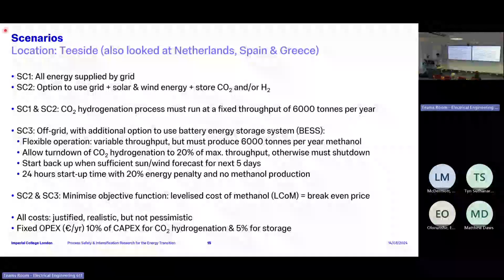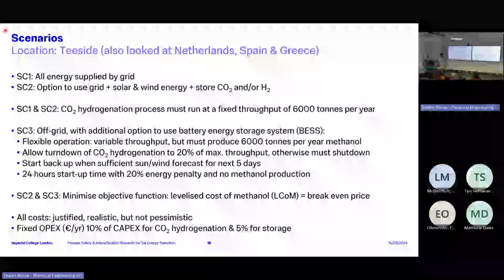In scenario 3, we say, right, what happens if we don't need to run at fixed throughput? What happens if we can adjust the throughput of the process to suit the amount of energy available and feedstock available to run it? Most standard plant can't turn down to 0. So there's some limit, which is called the turn down, that you can run down to before things stop working properly. 20% is not unusual. So you can normally turn a well-designed plant down to 20% of its design throughput, and it will still work okay. And that's the limit we set.